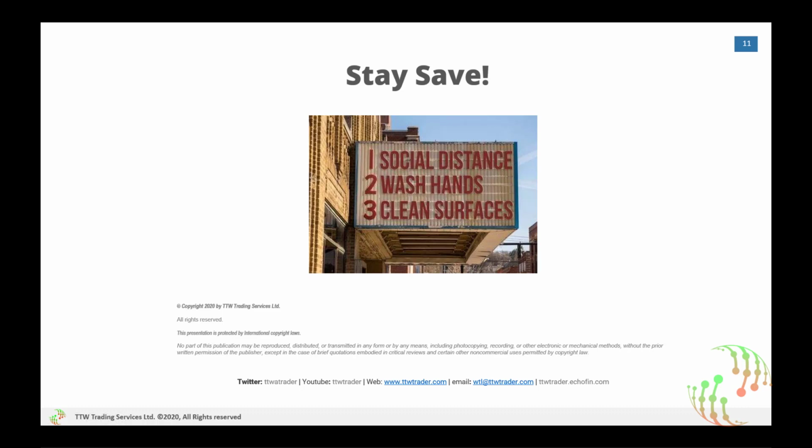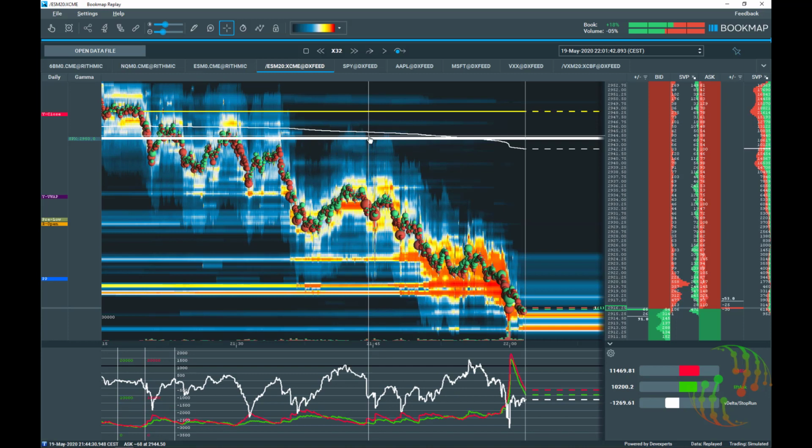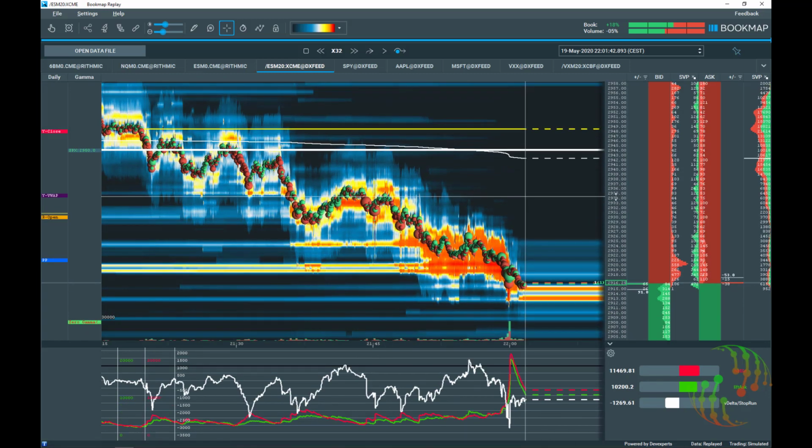We have some questions about the level, the white line. If you could bring up the screen, if you don't mind, of where you have the level displayed in Bookmap there. This one? So Nate and Andrew asked about the white line.